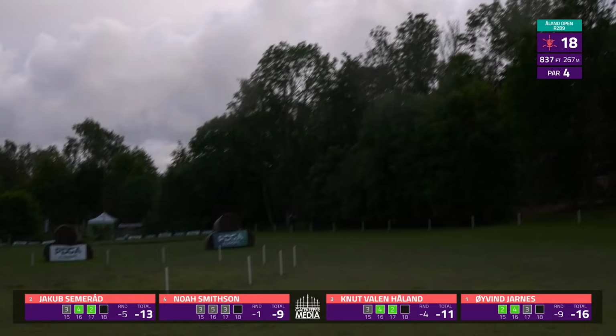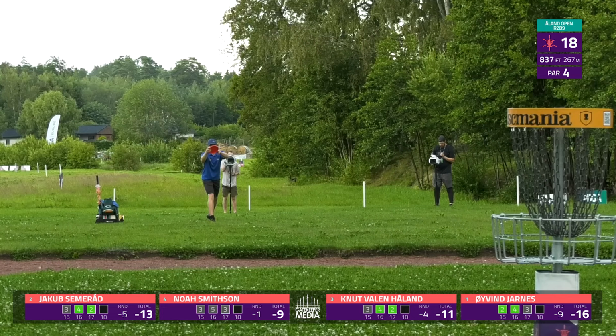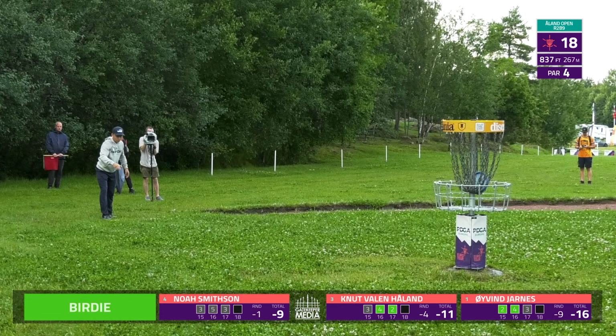Big hyzer. Trying to spike it right in there, and he does. Great shot there. This Knut should be able to finish with a birdie. Øyvind, he's going to take a bogey here, so it's going to push him down to nine under for the round.